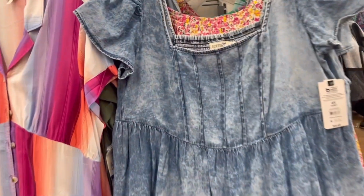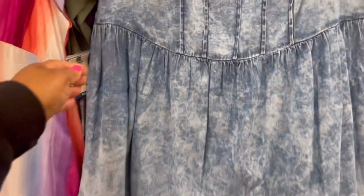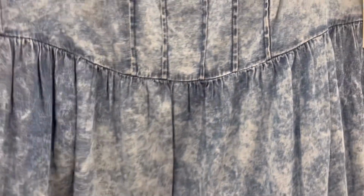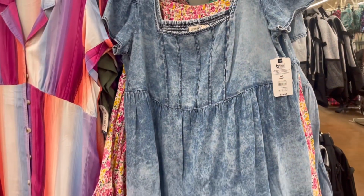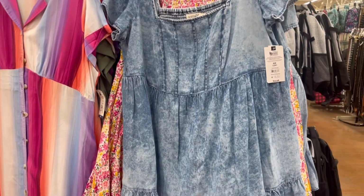This is a blue jean Tara Sky. It's pretty short, which I do like. And it has pocks. There's the pocks. So we're gonna try this on, and it also comes in black. I might try the black one on, I don't know, but I'm definitely gonna try this one on.